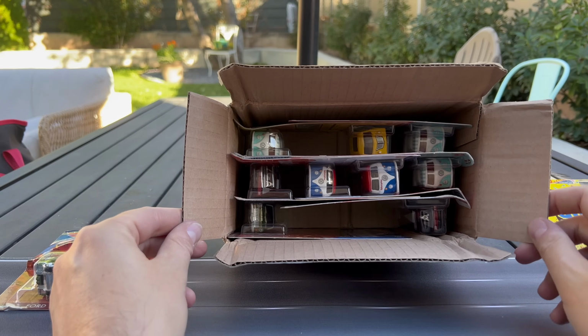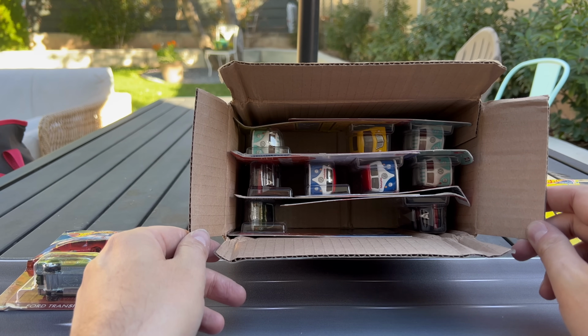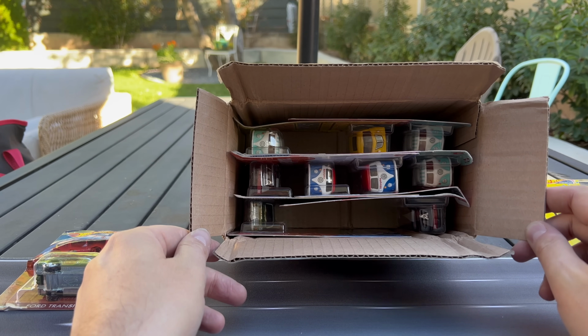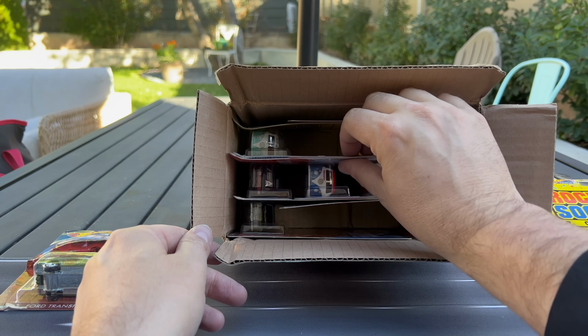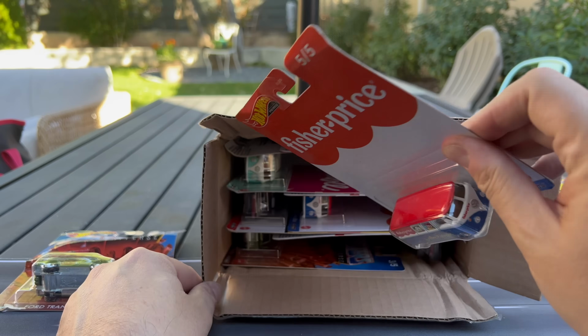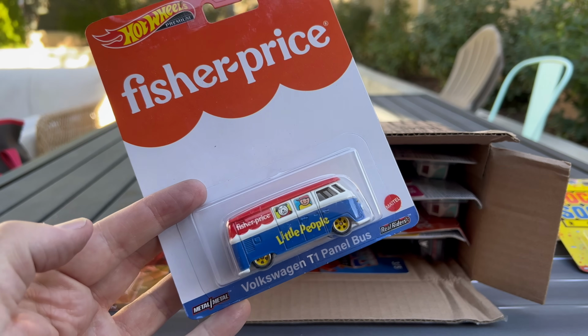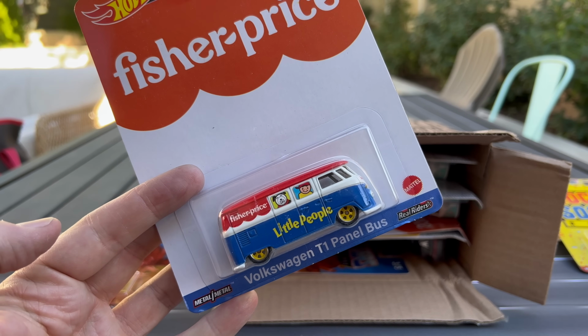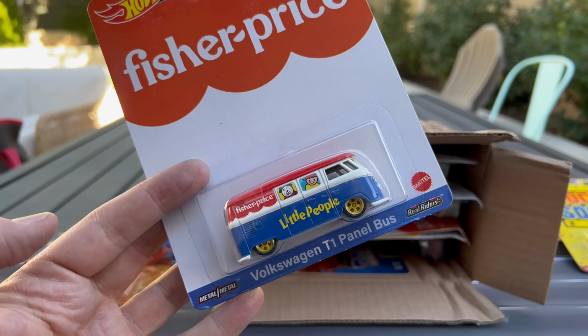I'm looking at these mixes. So we got 2 of the Transit van. We got 3 of the Astro van, 2 of the quick delivery, and it looks like 2 of this guy right here. I don't know which one's going to be more popular. It's going to be one of the VWs for sure. Is it going to be the Volkswagen T1 Panel van, or is it going to be the cool combi? Well, let's look at the panel van or panel bus right now.